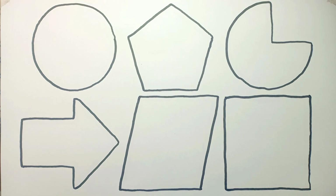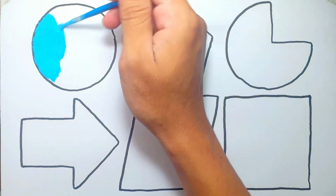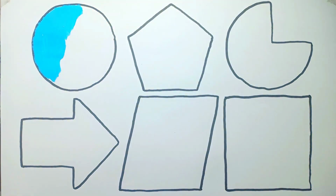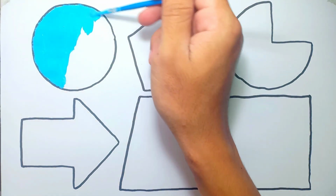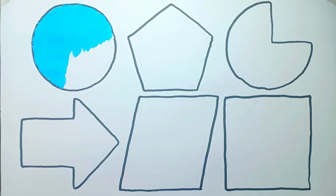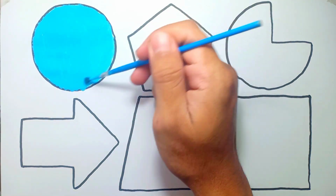Let's color shapes. Circle, sky blue color. Circle, sky blue color.